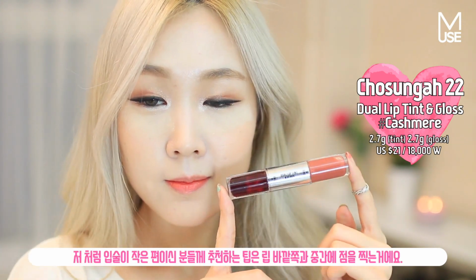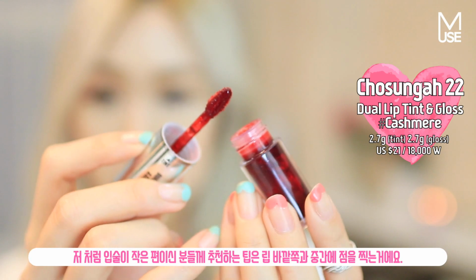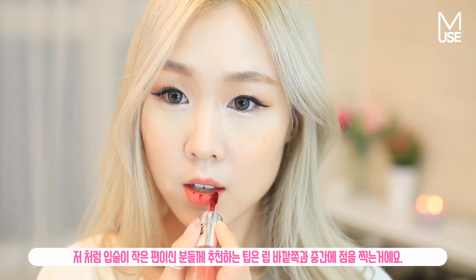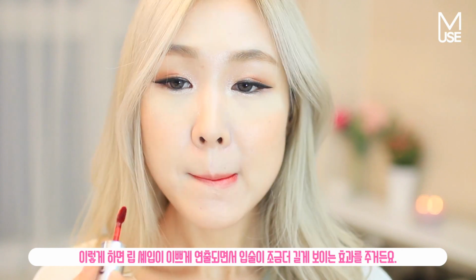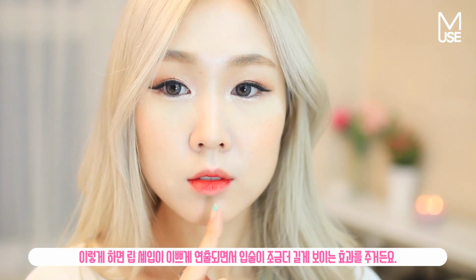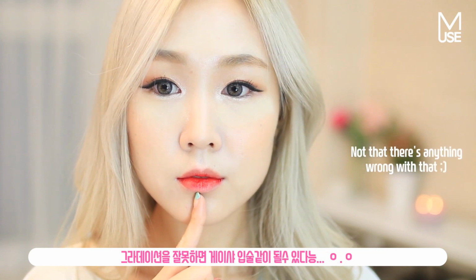My tip, guys, is to dot the outer edges and the middle of the mouth to create a pretty lip shape that also adds length to the mouth and a certain depth. If you have a narrow mouth like mine, it's super important to do the outer edges, otherwise you look like a geisha mouth or something.